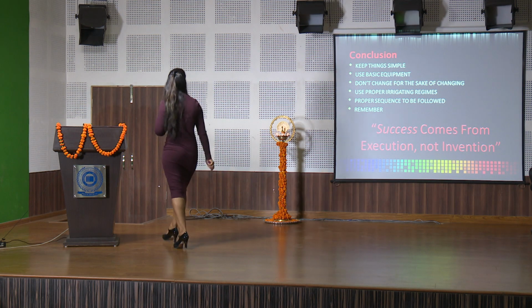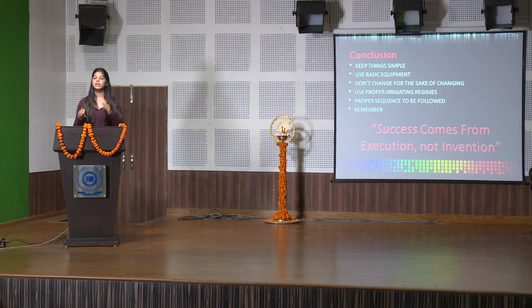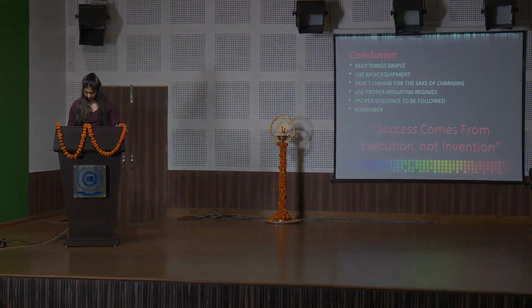To conclude, we have to keep things simple. Don't run behind the technology. Just integrate the technology into the biology and see the results. Use basic equipment. Don't change for the sake of changing. Proper irrigants, proper sequence. And remember, you need to execute. All inventions are there, but unless and until you execute, you won't get success.